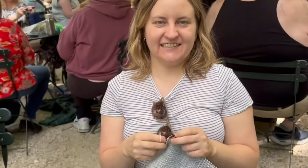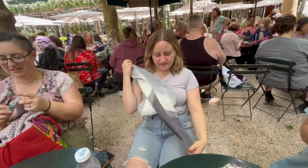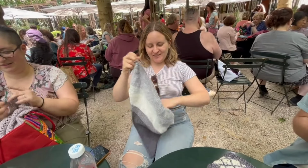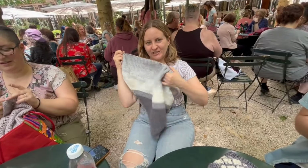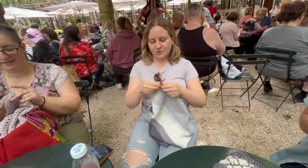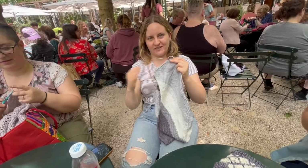So tell us what you are knitting on today. I am knitting a baby blanket. It's mostly acrylic yarn so that it's hand washed. It's this lovely gradient pattern. And it's just an easy garter stitch with increases to start it, and now I'm on decreases to finish it.